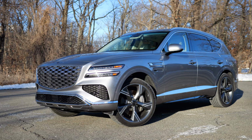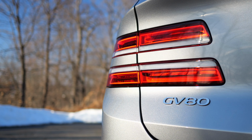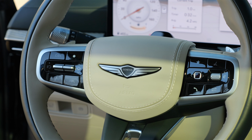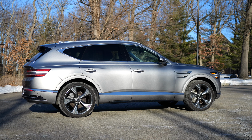Okay guys, let's sum up the Genesis GV80. Now let me tell you something, it still isn't as good as the German rivals, and in my eyes the BMW X5 is the best mid-size luxury SUV as an overall package, but Genesis did something right here and I would pick the GV80 over the Lexus RX or the Acura MDX. Granted, it is more expensive than Japanese offerings and it will probably cost you more to maintain down the line, but for 80 grand as tested, it is an interesting value proposition.